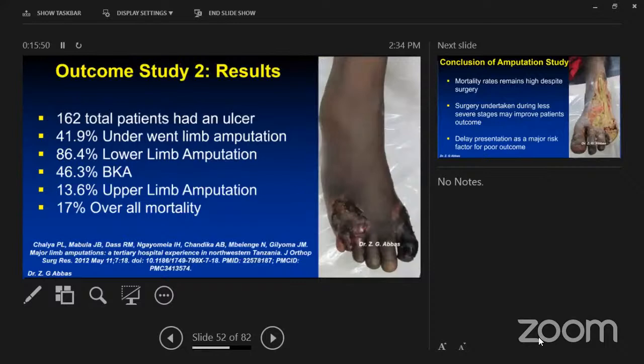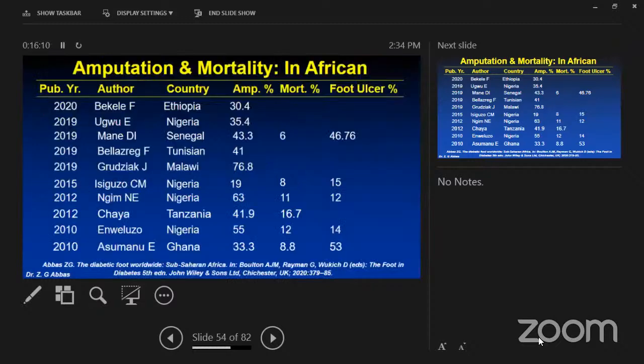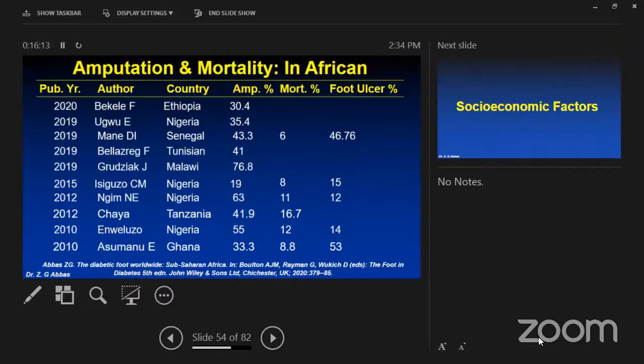A similar study on the northern part of the country shows high rates of amputations and mortality. So the mortality rate still remains high despite surgery. Surgery and technique at a less severe stage may improve the patient's outcome, and delayed presentation has been the major risk factor for poor outcome. And this is the story everywhere in Africa. If you do a literature review of the past 10 years, wherever you are in Africa, there are high rates of amputations.